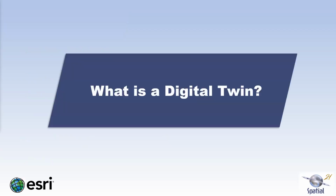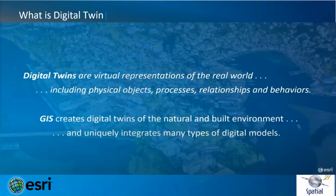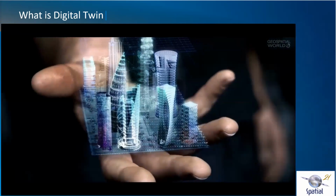All right, great. So we're going to kick off by looking at digital twin. What is digital twin? A definition for digital twin would be the virtual representation of the real world, including physical objects, processes, relationships, and behaviors. So GIS creates digital twins of the natural and built environment and uniquely integrates many types of different models. At this time, we are going to take a quick view of a video on digital twin to explain a little more as to what it is.